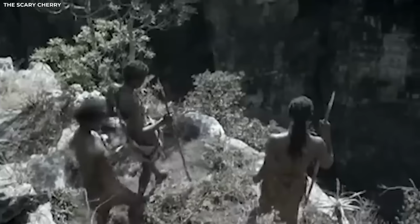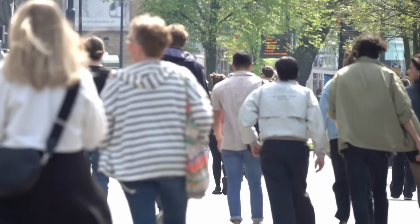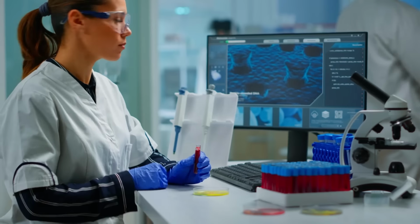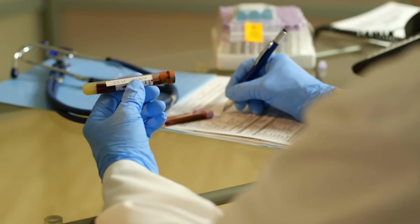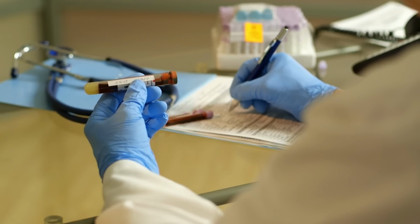Isolation plays a big role here. For thousands of years, the people of the Americas were cut off from the rest of the world. No new blood types were introduced, no outside mixing. This kept the type O gene pool intact and highly concentrated.